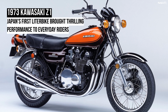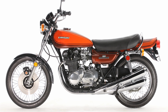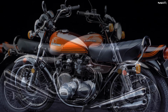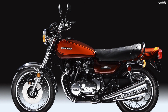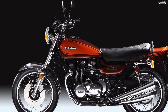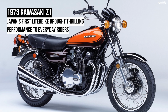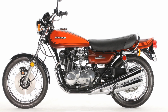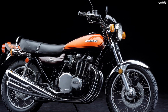The 1973 Kawasaki Z1. Kawasaki Heavy Industries, Limited, made an indelible mark on the world motorcycle scene back in 1972 with the unveiling of its 1973 Z1 model. The Z1 broke new ground as the first Japanese bike with a transverse-mount 4-banger, and it's widely recognized as the island nation's first literbike with a 903cc engine and thrilling performance for everyday riders.